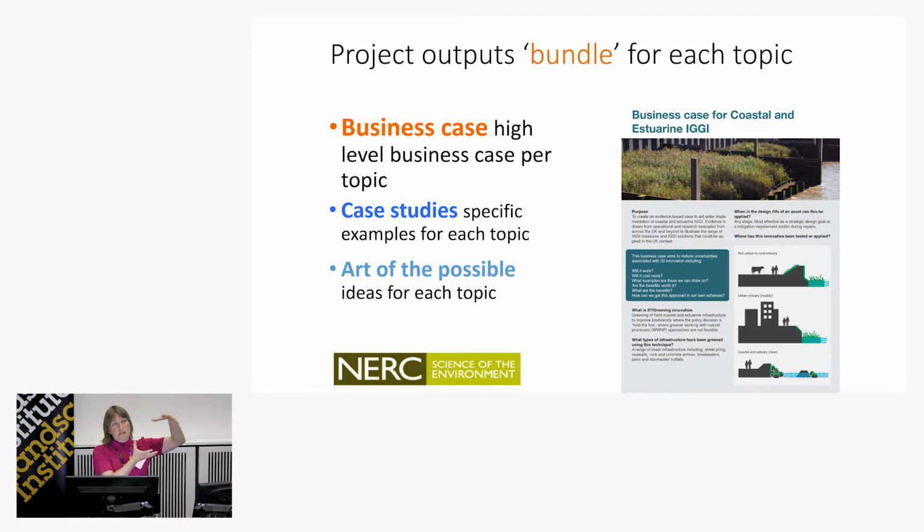And so we have bundles for each environment type. So we have a high-level business case, which is kind of a summation of the different case studies and these Art of the Possible. This is just a thumbnail of the start of the coastal one. But we're kind of trying to address questions that practitioners had said they were facing. So will it work? Will it cost more? What examples are there we can draw on? What are the benefits? What are the risks? How can we get it approved for our own scheme?